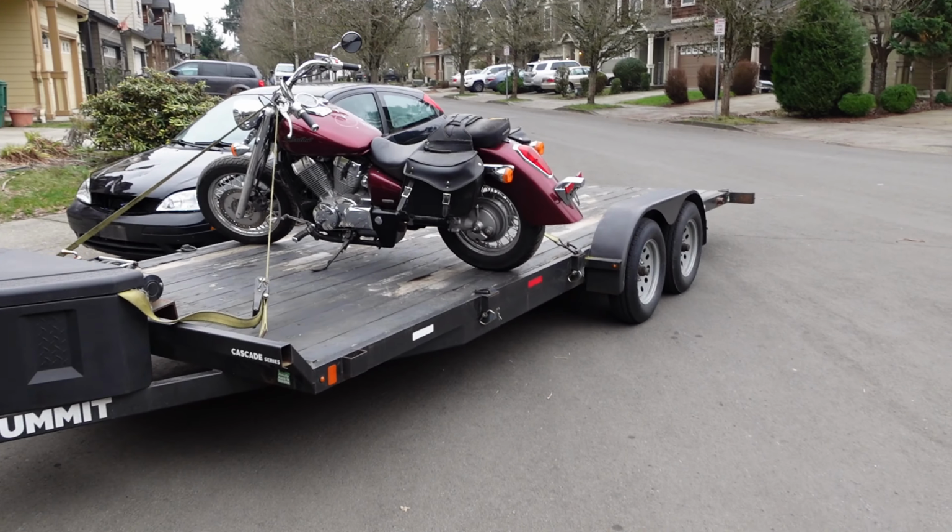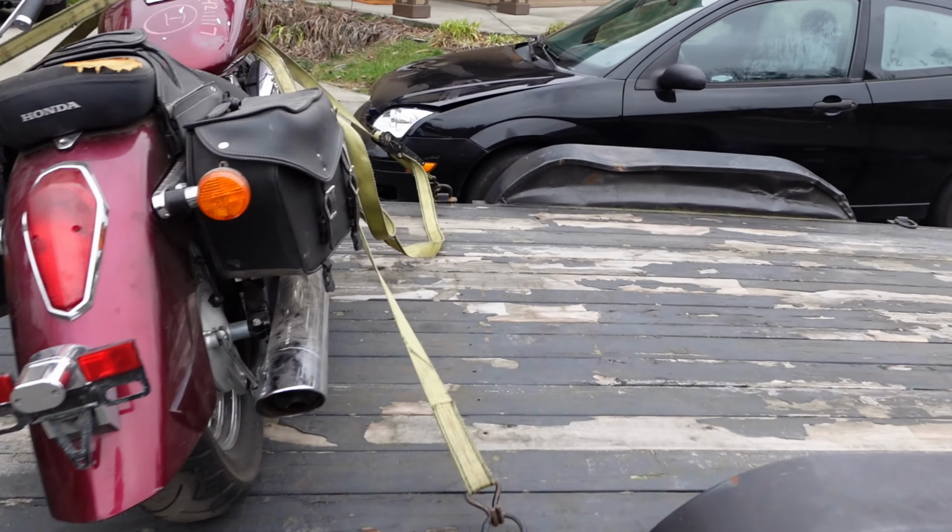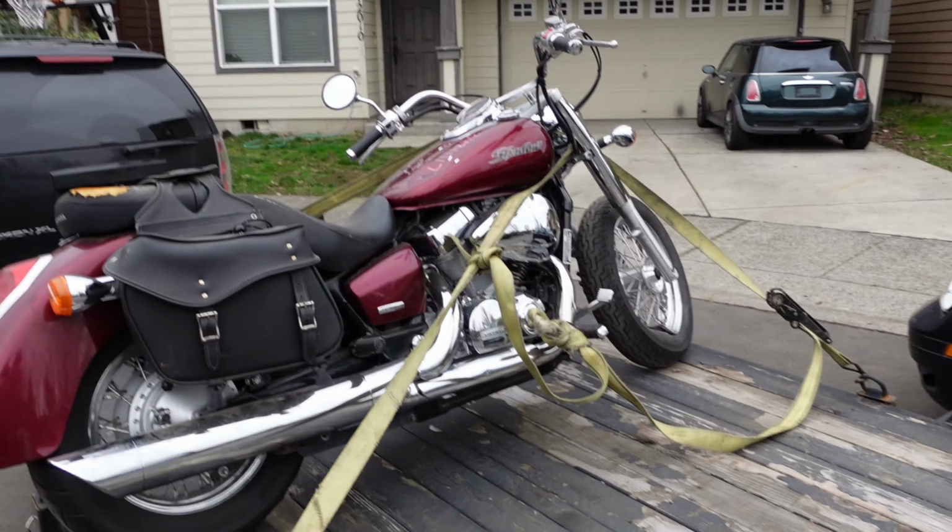I am honestly always slightly sketched out about trailering motorcycles just because I don't do it often, and it's so awkward to position it and have it stay. But I've never had one accident transporting a motorcycle, so I am very happy about that, and I hope today will not be different. Alrighty guys, I made it home. Safe, sound, bike hasn't moved. Everything is great, everything is peachy.